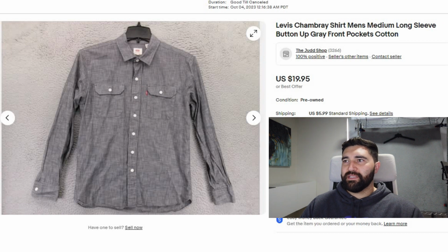So number 17 was a Levi chambray shirt in a men's medium. It took 16 days to sell, and it sold for a best offer of $15 plus shipping. I love selling chambray shirts in decent brands, bread and butter brands, and this one is no different.